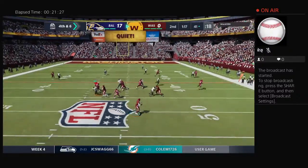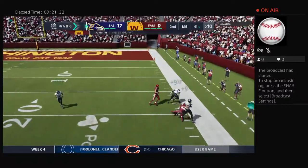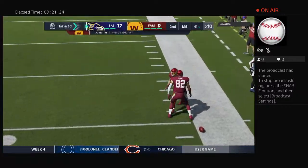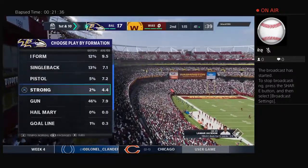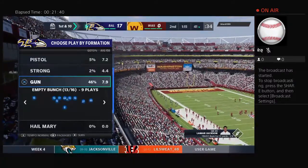On 4th down, Smith. And that is going to be incomplete. Washington goes for it, but it does not pan out. And the Ravens are going to get the football back.